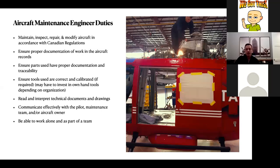So an aircraft maintenance engineer, if you are working on the aircraft, you maintain, inspect, repair, and modify aircraft in accordance with Canadian aviation regulations. Some of the duties: you ensure that you carry out proper documentation of the work that you do in the aircraft records. You ensure that the parts you use have the proper documentation and traceability. You ensure that the tools that you use are correct and calibrated if required. And you may have to invest in your own hand tools depending on the organization that you work for. You must be able to read and interpret technical documentation and drawings.